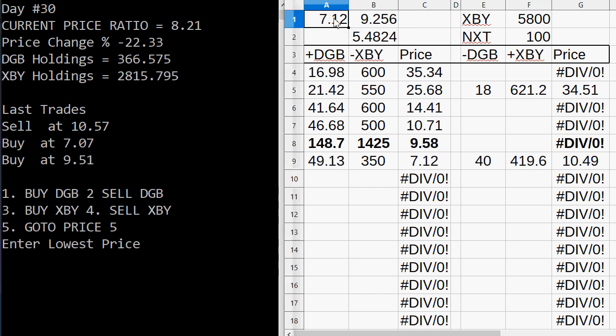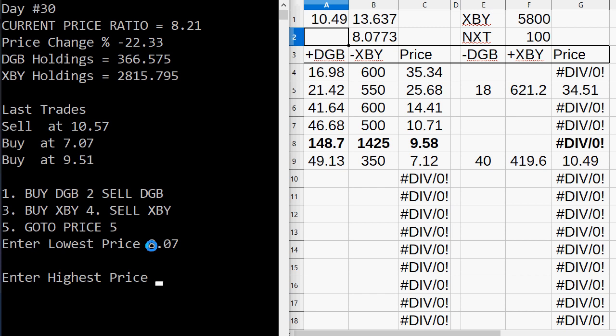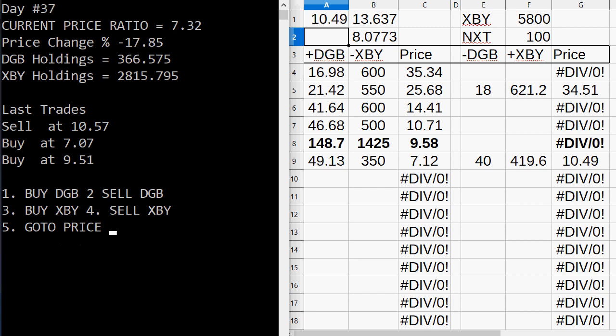We'll slip in 1049 in here, and the last trade we're trying to sell up top was 1071. I'm not going to write that in again, but I want to go at least a quarter higher than that number now. So the lowest price is 807. The highest price, we'll just go 14, and it goes to 732. So it's another sell on XBY.